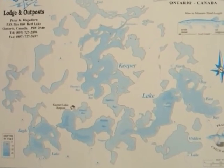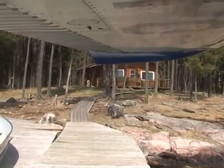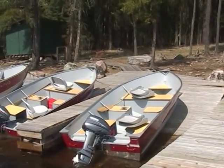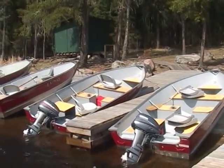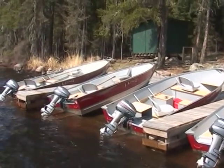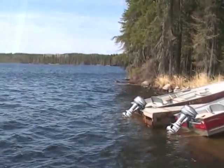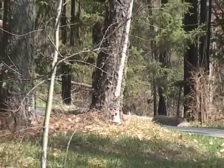Our first stop will be Keeper Lake. Once at the outpost, prime quality boats with 9.9 horsepower outboard motors are here at the camp for your exclusive use during your stay. Dropped off here for a week, completely on your own.